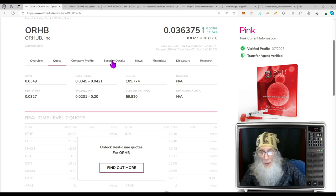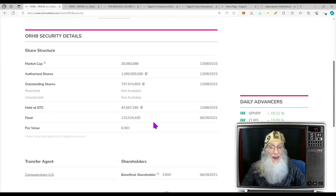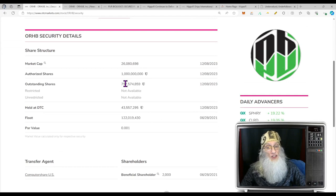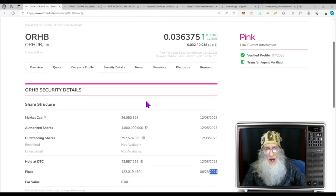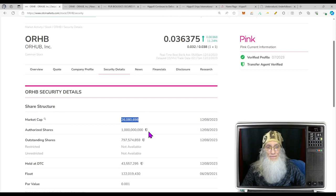Share structure for the company? We got lots of shares. Outstanding share count is about 800 million. They do give us a float down here, but it's a wee bit outdated, so I wouldn't trust that. Don't know what the float is, but we know it's not going to be over 800 million. Whew, thank God for that. And it could be considerably less. Market cap for the company, we're at 26 million.